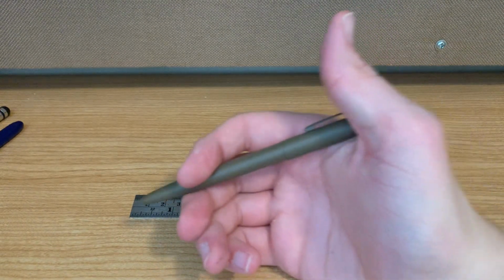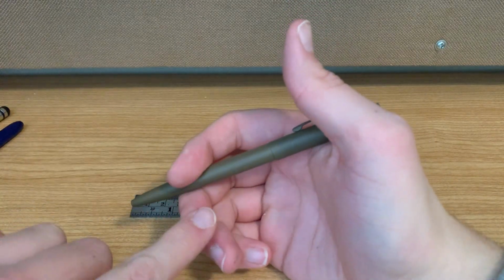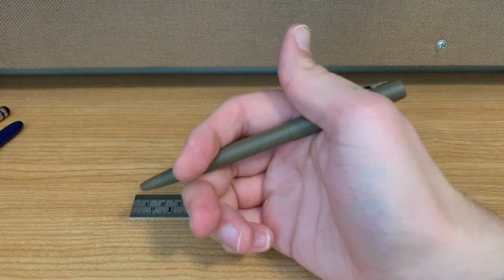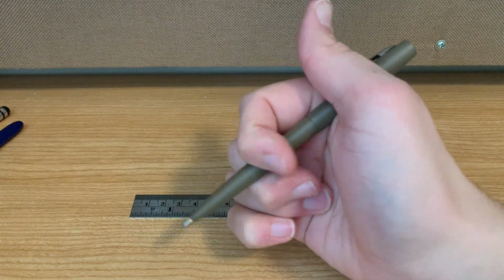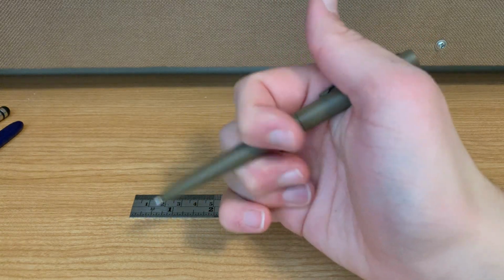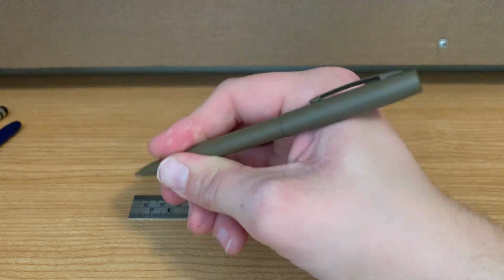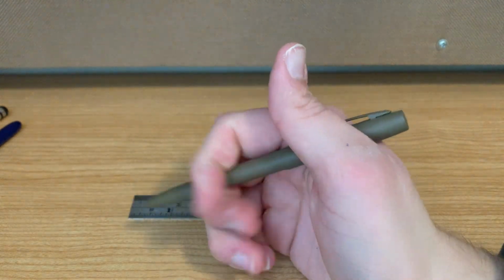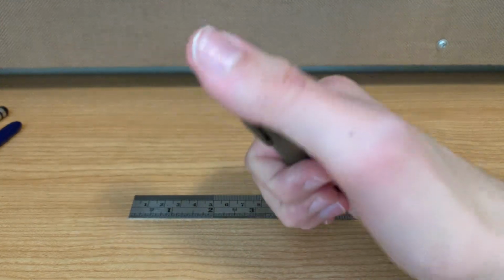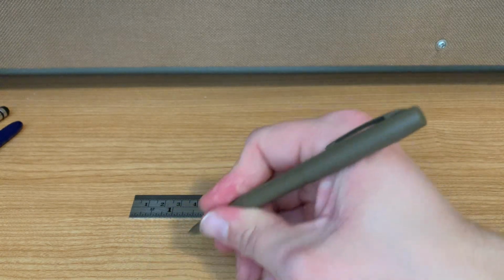You go like this, right? You post one end in between your pointer and your middle finger, and then your thumb right here kind of cups it like that. And then you just go. Like, it's not that hard. And then boom, you wrap up on it. That is how this Cap-O-Matic was designed. That is how Cap-O-Matics are designed. You do not go like that. Get that out of here. You go like that, and then boom, you are ready to go.